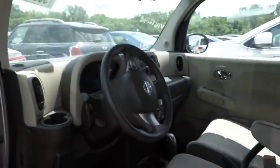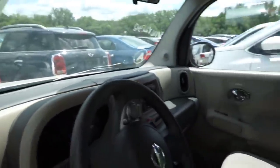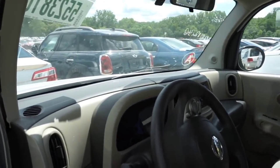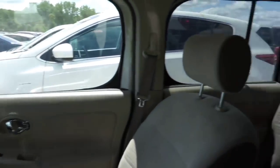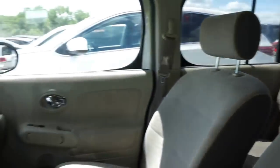But this thing is weird. Oh, look at the gasket. The gasket's all out. The door is all nasty and dirty. I just never seen the inside of one of these, so I've never been in a Nissan Cube. I always thought they were weird little fake hamster mobiles that were trying to copy Kia with the Kia Soul. But this one doesn't look too bad. It's pretty roomy, to be honest.